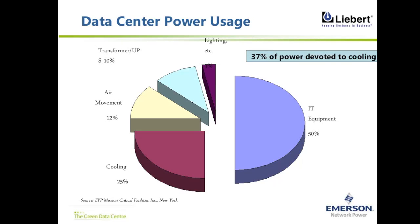The other portions are small, like transformer, electrical portion, and then the lighting. So the big question mark here is the cooling equipment efficiency. Emerson being a manufacturer of cooling equipment, precision air conditioners, we are going to discuss a lot about which type of equipment we use and how we reduce the power consumption, which is 37% of the total power in the total data center consumption.